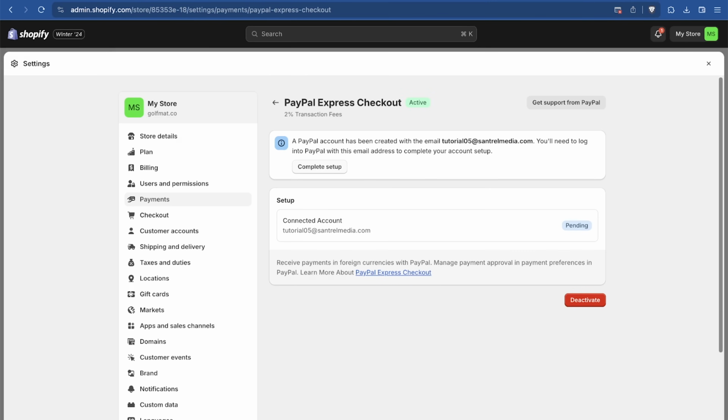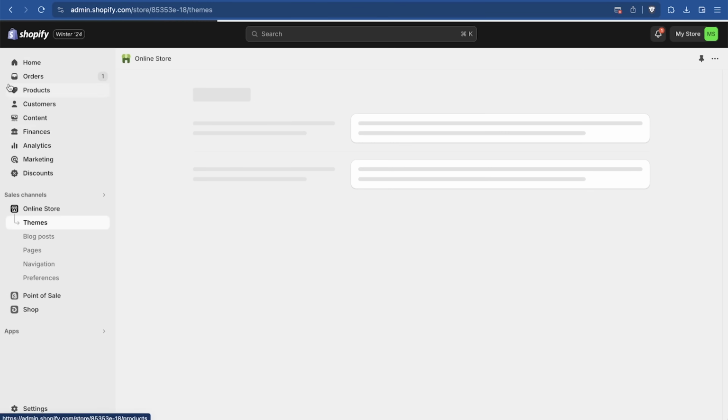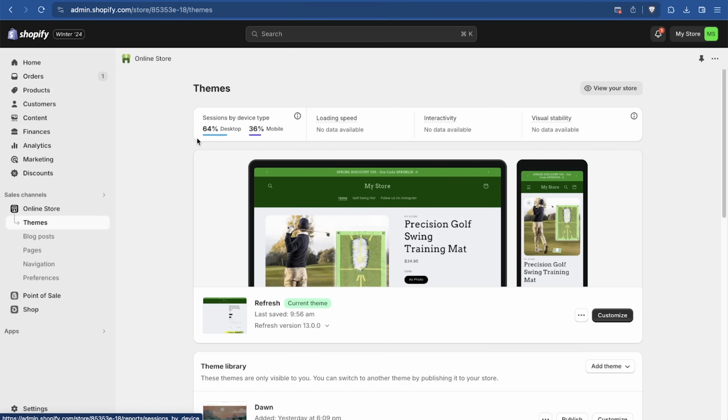Now, sure, we have a store, but there's a couple key things we want to change on the store, and then we are ready to set up our marketing. So in order to do this, I want to close out of settings within a Shopify dashboard. And first of all, tying up one little loose end here.